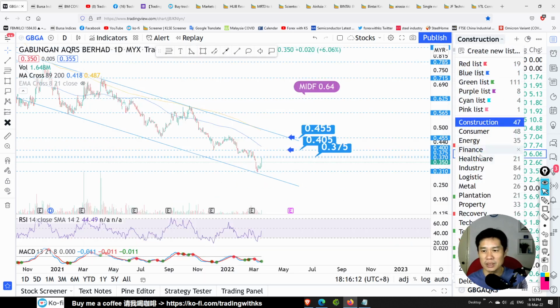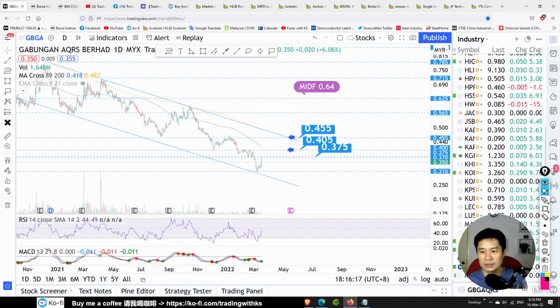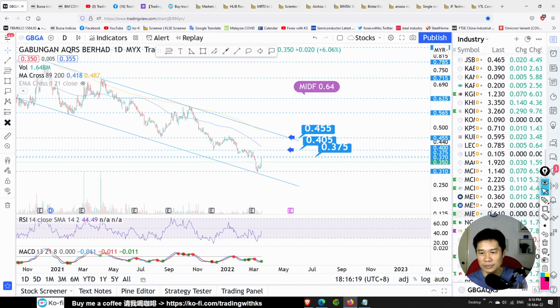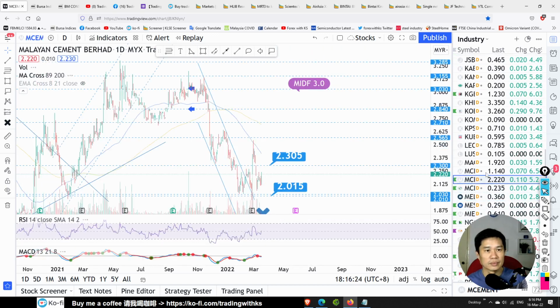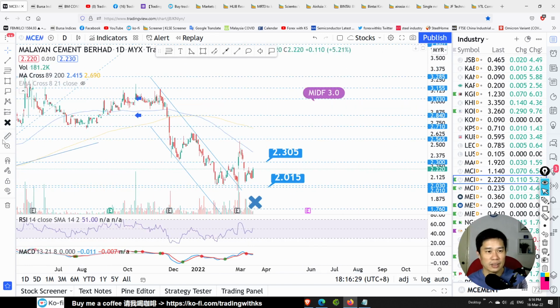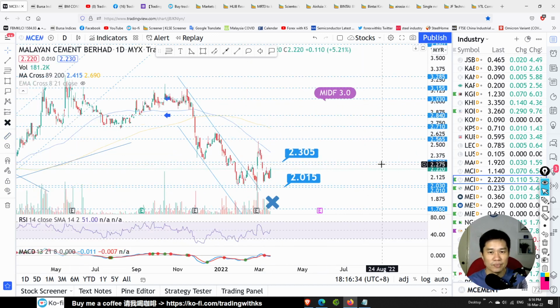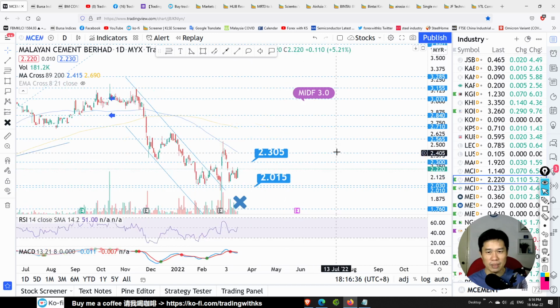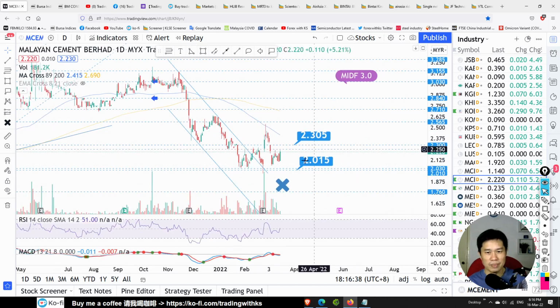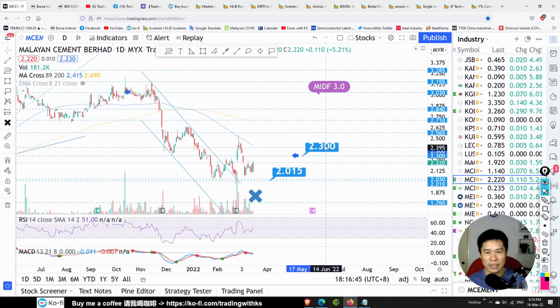MCEMENT also got chance because it is supplying the cement. MCEMENT is at 3 ringgit. If it goes up, also got a 30% play lah. So MCEMENT looks like it's trying to rebound, but no momentum yet. RSI is going higher and higher on this one. This one maybe you want to try, if it goes through 2.3 you can try.